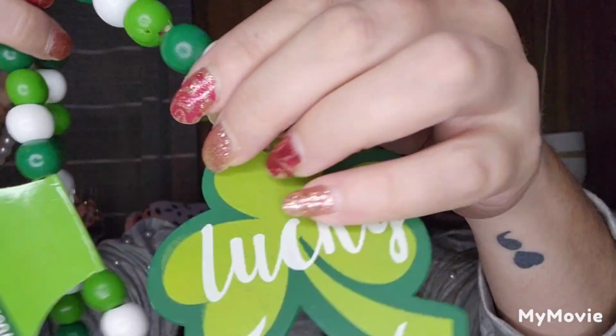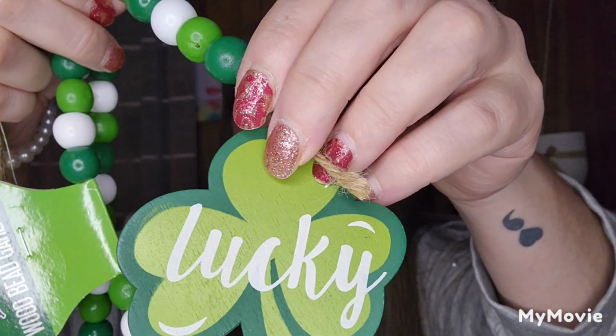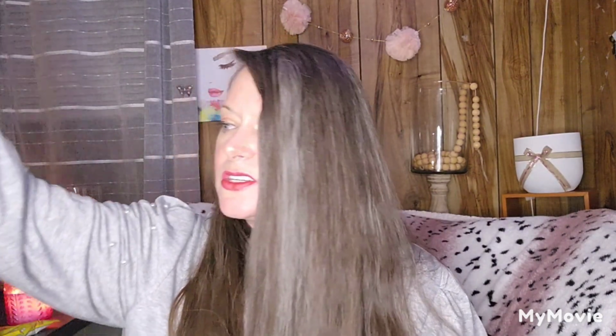And then on this end is the three-leaf clover, and it says lucky. So I thought those were super cute that I found those. I also found the Easter garlands.